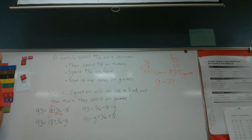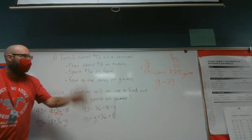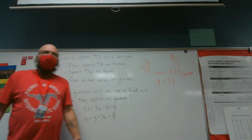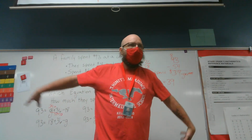18 plus 36, we said, is 54. If I subtract 39 from 54, is it going to give me 93? Go through each answer choice, replace the G with 39, and then solve it, following the operations that are here. And one of them will give you the answer of 93. That's the equation you use.